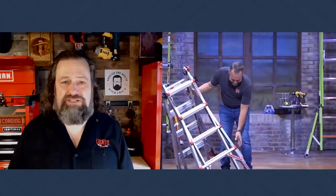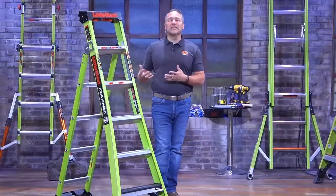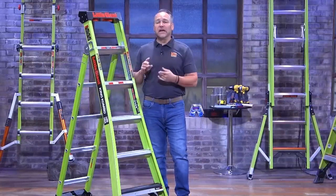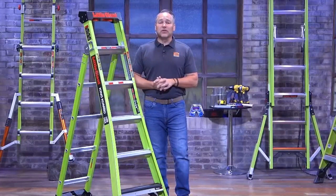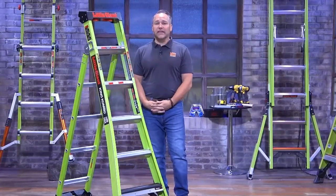Man, that is so much safer than me stacking up pieces of 2x6 I just cut off so I can keep the ladder level. That's a good way to go, my friend. Right. So this is built for the trades. We also make a homeowner version of this. We do these in both fiberglass that you see, but we do these in aluminum as well. So for homeowners, aluminum would be great. For electricians and plumbers, obviously they need that non-conductive.